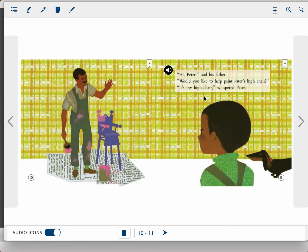Do you think that Peter looks happy about his high chair being painted pink?